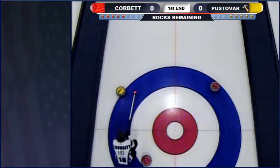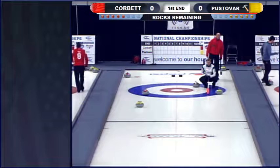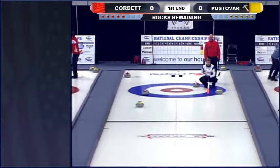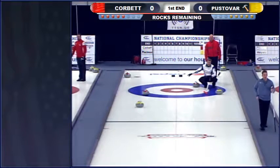There's a corner guard. Now there's a rock behind the tee line. Yep. Even though they may be the opposition's rocks, there's lots of places to hide and rocks to use as your friend if you're a skip like Pustovar.